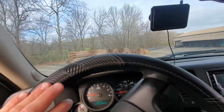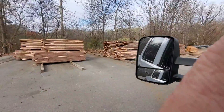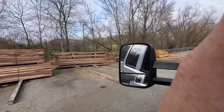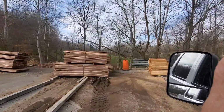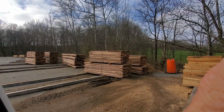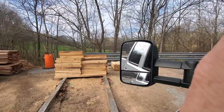Now guys, I want to show you something. Start right here. This is a big load of walnut. It's big load in footage, not big load in weight, because walnut's light. But does anybody care to comment down below and guess what the amount of money you're looking at sitting there is? And if I'm allowed to share it publicly, I'll tell y'all what it is in the comment section.